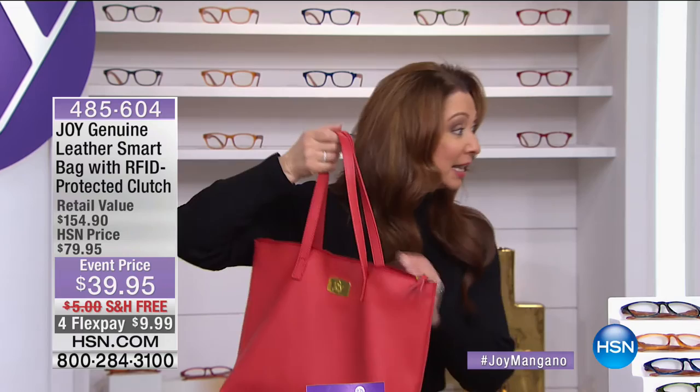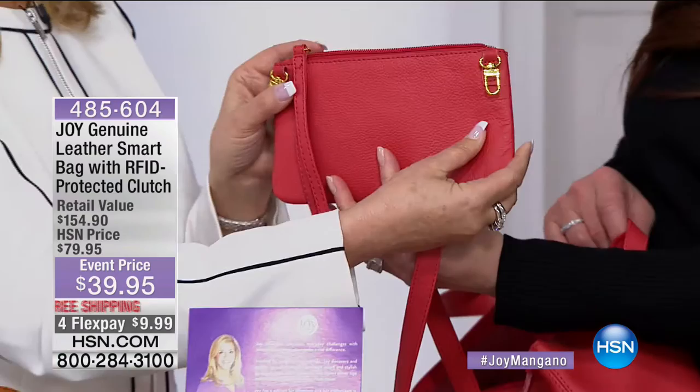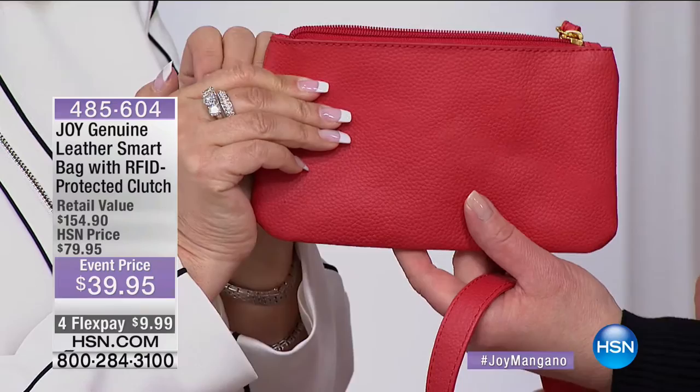In fact, they might even have a little hidden surprise. Yeah, I bet it's in there. Is there a hidden surprise? I'm looking for it. Is it in there? It's right here. Oh, this is your little clutch that you can unclip, and it's complete with RFID protection. It's the whole thing. Yeah, the whole entire clutch.